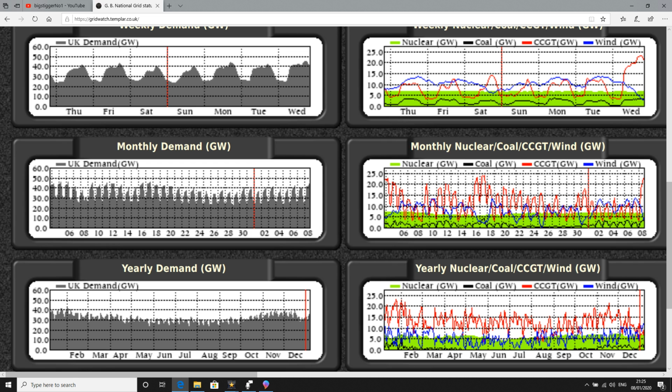But looking at this graph here, you can see the monthly demand and the yearly demand. And in the summer months, the demand doesn't really fall off that much. But wind power does drop off an awful lot, as you can see. There's a bigger drop in wind power than there is in demand. So then again, you're going to have to put even more installed capacity or batteries.